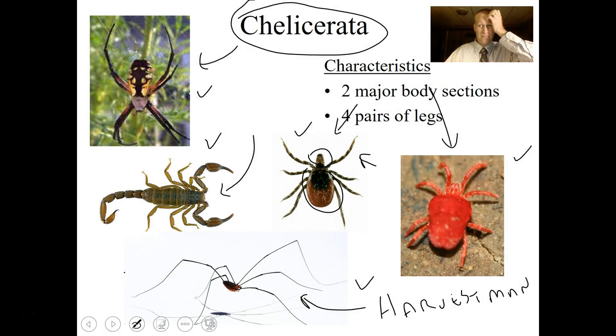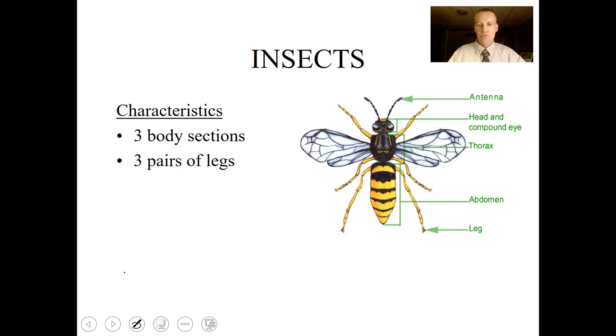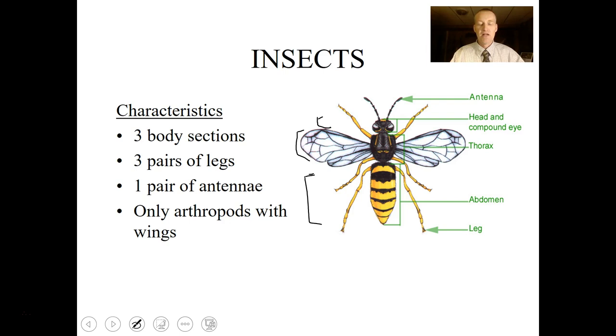And our last group of arthropods that we're going to talk about are the insects. And they have characteristics like having three body sections, which includes a head, a thorax, and an abdomen. So here is the head, the thorax, and the abdomen, and there are certain parts on each of those structures. They have three pairs of legs attached to the middle section called the thorax. They have one pair of antennae attached to the head. Those are sensory structures, and they're the only arthropod with wings.